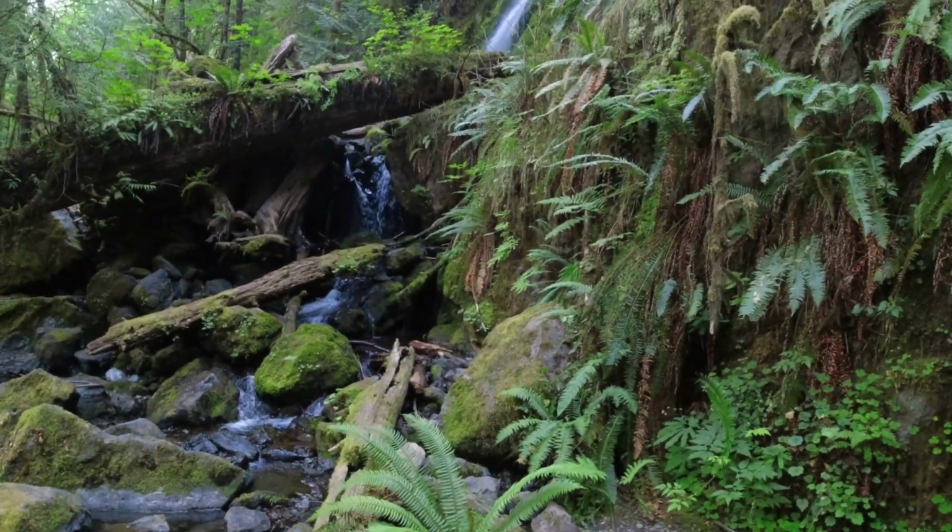This is Merriman Falls. This looks so cool. Look at this angle. There's two photographers here already and they missed this angle. That looks sweet.